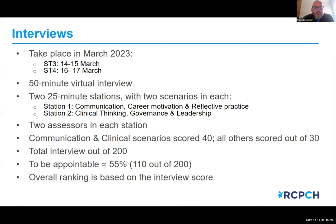You'll get a few minutes before the communication station to read the scenario and prepare yourself. And then you'll go into the room and you'll immediately start communicating with a role player on the scenario. And then you'll move into career motivation and reflective practice. And then with the next station, after a brief pause, you'll start off with the clinical thinking scenario.